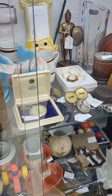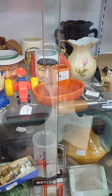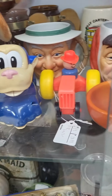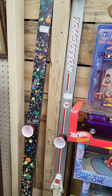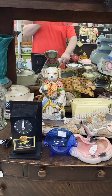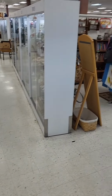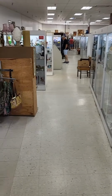Some of these prices are a little high, but I get it. A lot of this stuff is hard to find, but there's some cool stuff in here. Little people tractor guy. I don't know what to make of some of this stuff. A lot of cool, neat things, though. Cool. Hey, look, there I am in a red shirt. And as you can see, I've looked at about 1/10 of what's in this place. This place just goes on forever and ever and ever.